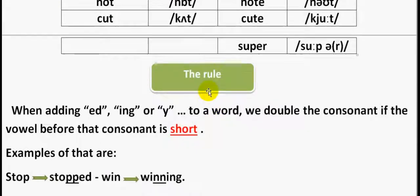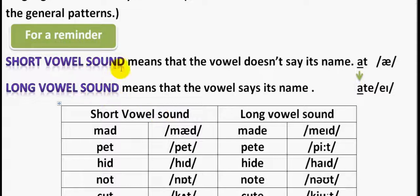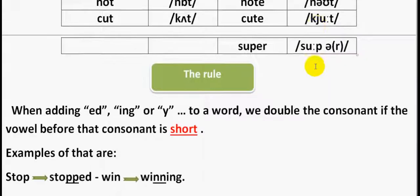What is the rule for doubling the last consonant? When adding ED, ING, or Y, etc., to a word, we double the consonant if the vowel before that consonant is short, which means that the vowel doesn't say its name.